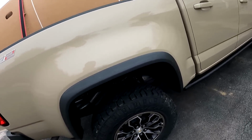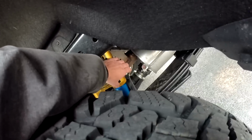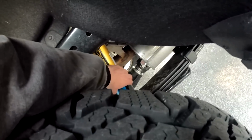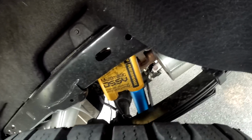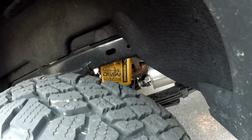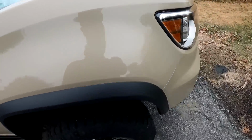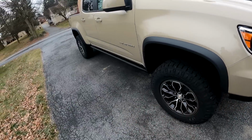He also gave us some little shock defender things here, which actually have some on at factory. They're just plastic, so I'm assuming those will be replaced and become metal to protect the expensive Multimatic DSSV shocks. Very cool. I love whenever the shocks are a different color than everything else and they stand out with their own brand name, especially like Fox shocks. They're silver, look really cool.